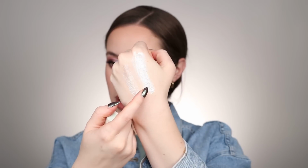This one is from MOIRA. I actually have this one lined in the inner crease of the eye today. This is in the shade Stardust. I can't wait to buy more of these. This has more of that chunky glitter eyeshadow effect, which I love. So you can see the difference, hopefully, where this one's more like a shifty duochrome. This one has visible flecks of glitter. Both are stunning. Both are very similar in vibe, I guess.